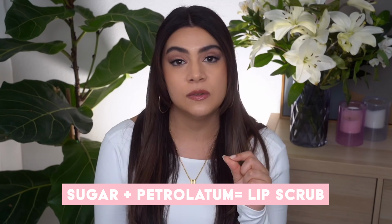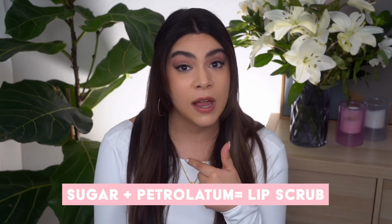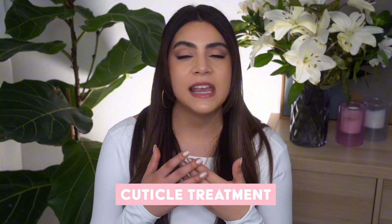Now you can also take a little bit of sugar and mix it into a bit of petrolatum, make your own lip scrub. Another use that I like for petrolatum-based ointments is as a cuticle treatment. You can put on your normal lotions if you like, maybe a little oil. I don't use specific nail or cuticle oil.